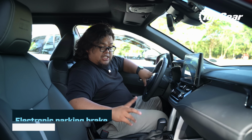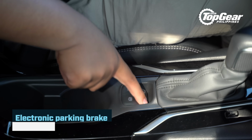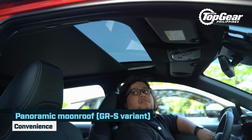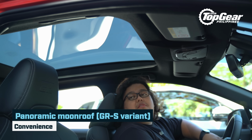Another change here, which I like, Toyota has made the electronic parking brake standard across the range. So no more foot parking brake, which was frankly a bit confusing and a bit surprising when I first drove the Corolla Cross. Also, for the top spec trim, Toyota has added a panoramic moonroof up top. In the old one, you only get a small sunroof up here.